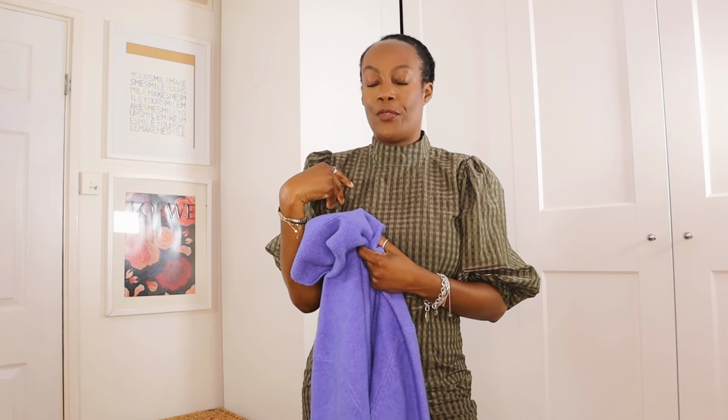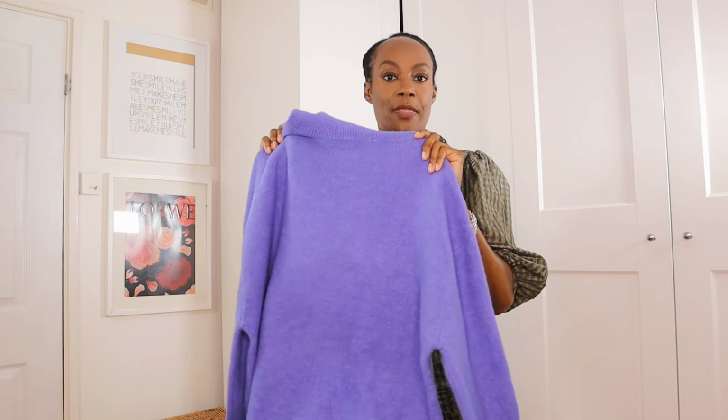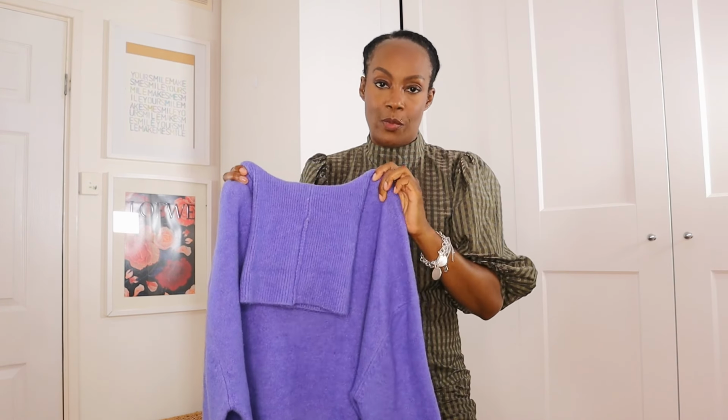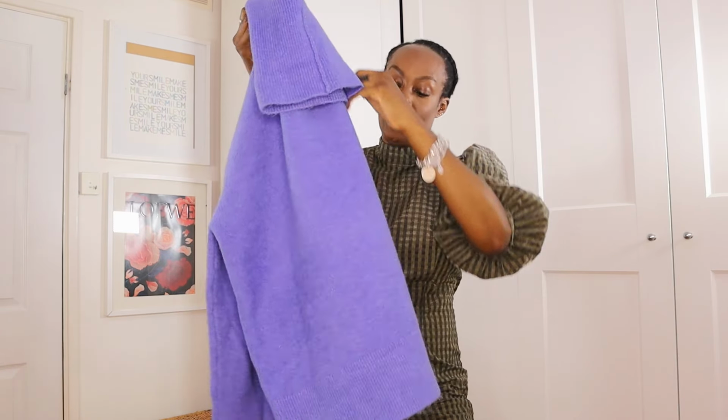And then if I was to be wearing this out, I would shove over my black trench coat, because I feel like the knit itself will keep you relatively warm, so you wouldn't need to put a big coat over it. But I absolutely love this. Again, I do have a few knits that I have picked up over the years.